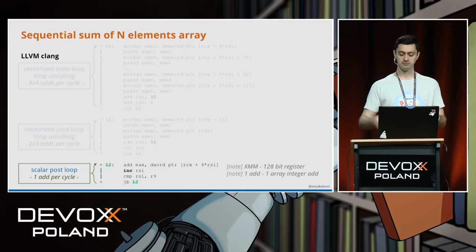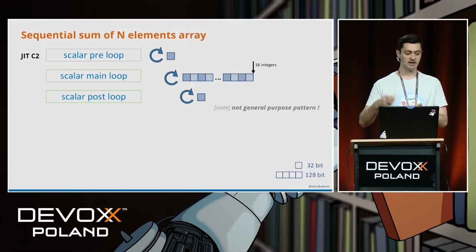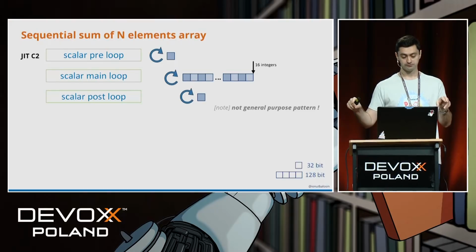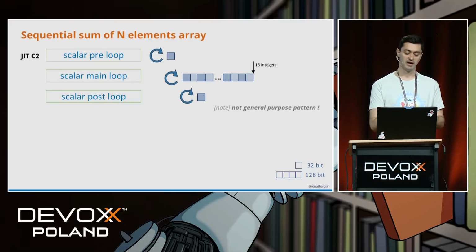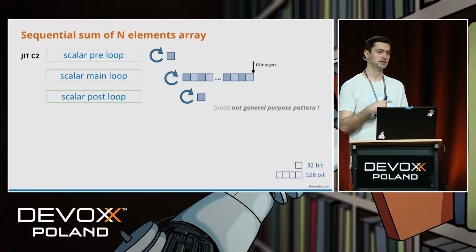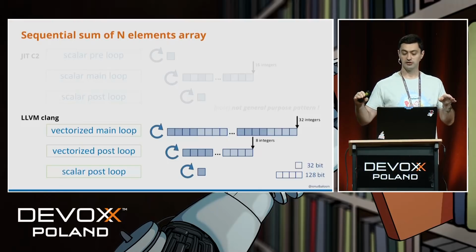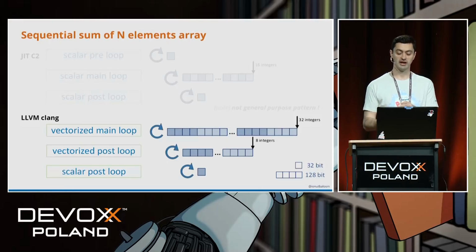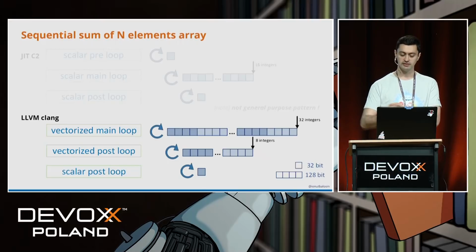If we get back and summarize the patterns, in the case of JIT C2, it starts with a pre-loop that tackles one by one. In the scalar main loop, it does 16 per cycle, and the remainder is handled one by one until it reaches the length. However, as you might see in the note, this is not a general-purpose pattern for optimizing loops, because it doesn't use vectorization in this specific case. Let's switch and see LLVM Clang. LLVM Clang has the vectorized main loop, which tackles 32 integers per cycle in this case. It continues with the post loop, which tackles the next integers 8 by 8 per loop cycle, and if there is a remainder, 1 by 1 until it reaches the end.